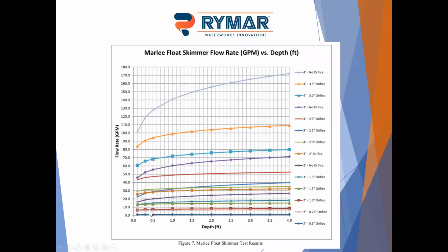This, just for an example, is the flow rate curves for some of our skimmers. You can see they all start at 0 and have a slight increase up to 4 feet. Some of them have a more pronounced increase, but all of our skimmers have been third-party tested to verify the flow rates as the depth of the tank or pond increases.